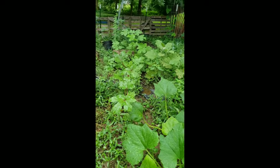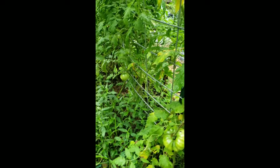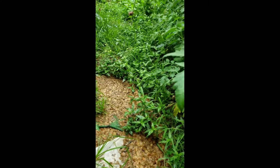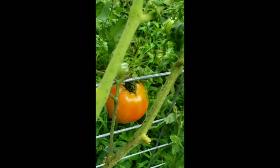This is a Dr. Weitch's tomato. All the ones that are on this side are Dr. Weitch's. The ones that are on the other side are Cherokee Purple. And I'm waiting for them to turn. I have never grown a purple variety, so I'm just overly excited about them turning.